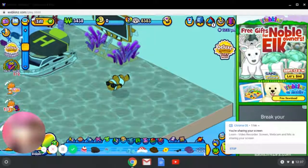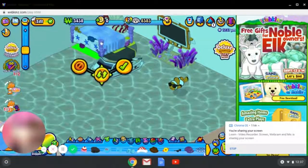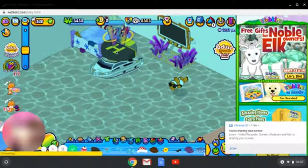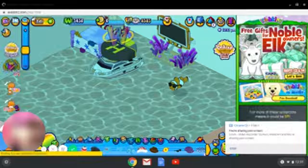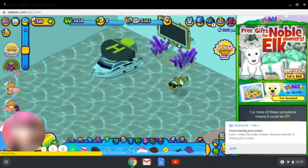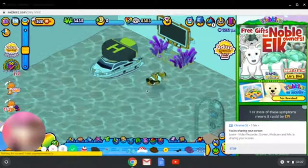I can... Look at that. See? Like that. I can just sell this for Kinzcash. It's fine. Oh, see? Something just fell. But yeah, that's about it for my adoption of Skipper, the clownfish.